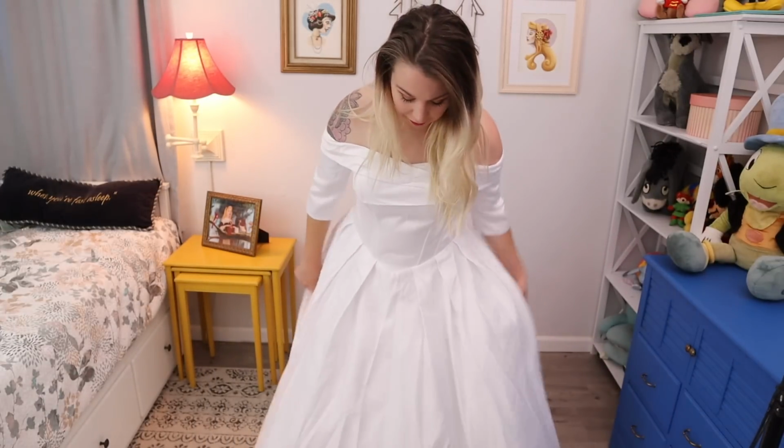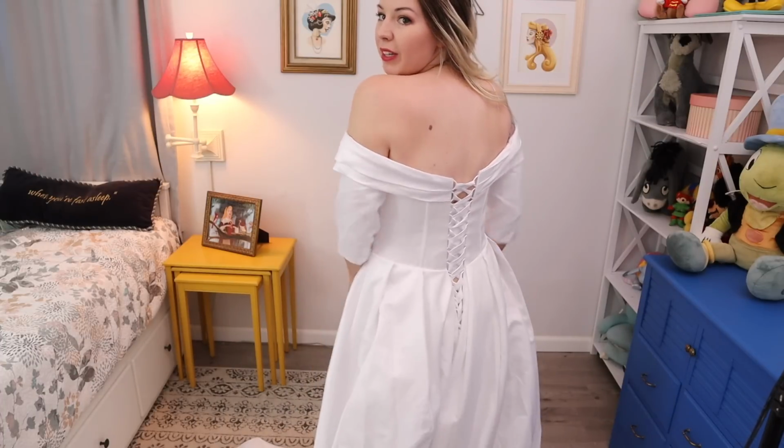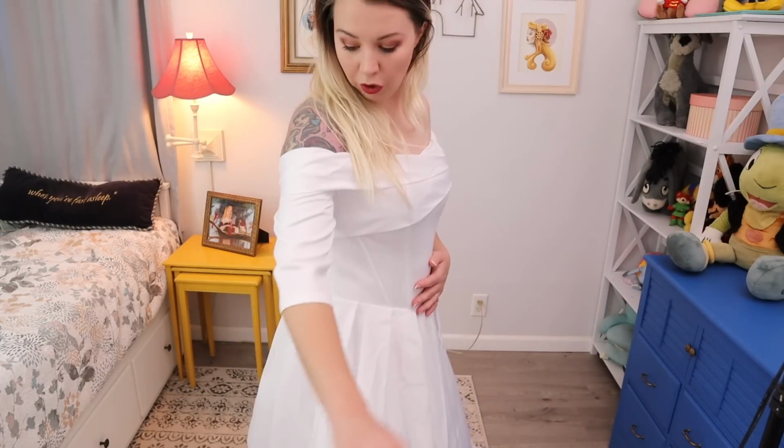I have my Aurora dress on. This one definitely needs to be steamed. It's super wrinkly, which is not doing it any favors. And I had to get Matt to corset me up in this, so it's not as tight as I would probably do it. But it's a really beautiful, kind of like semi-sheen satin. I love this. This feels like a princess gown.